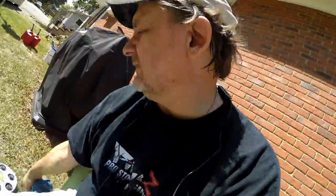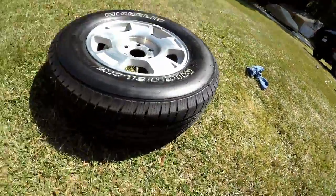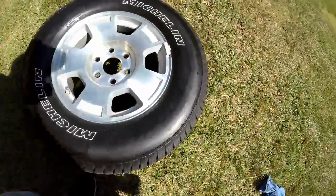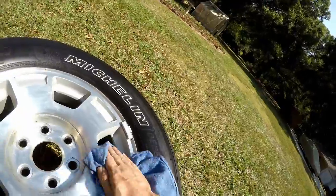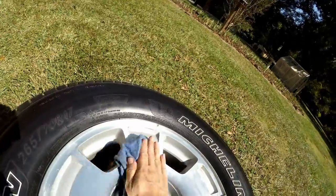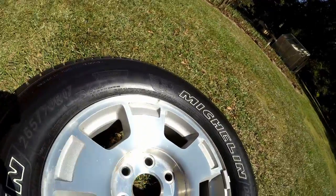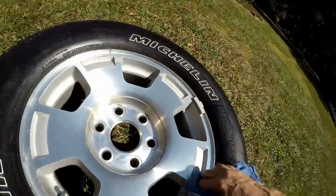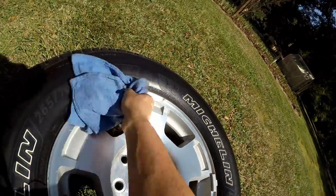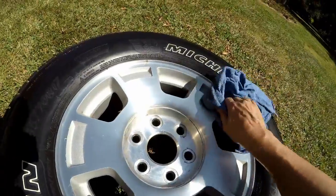Now while we let that sit there and dry, close the cap on the wax. Go back and buff that off. Like I said, just use another clean shop rag and just buff it off. Now this is going to do two things. All that dirt stuff that you've missed in your washing, you've now gotten it off. It's going to provide a layer of protection.